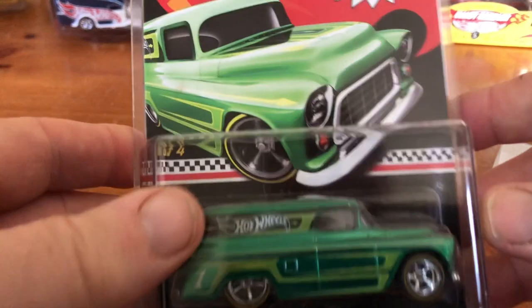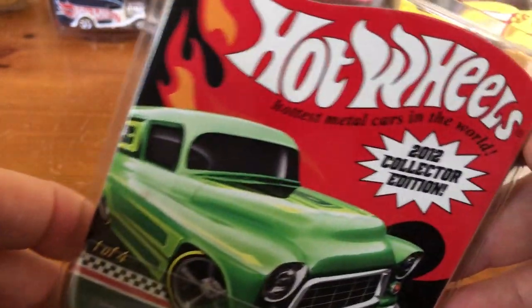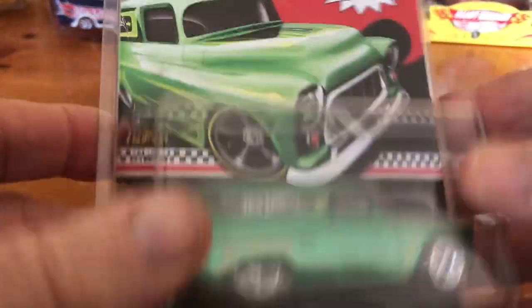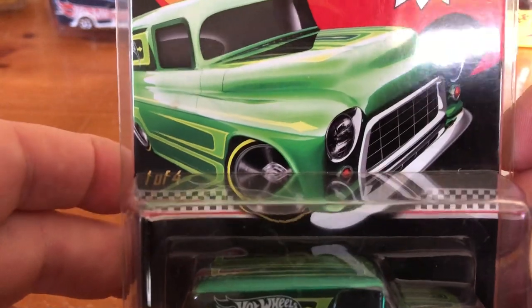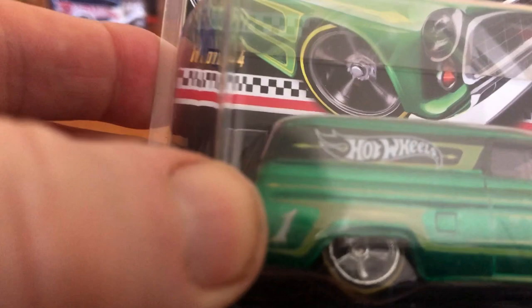This is a mailing car from the Kmart K-Day, 2012. I did not go to this, so I got this one online as well on eBay. Again, I love this casting, the 55 Chevy panel. So if I find them affordable in my price range that I'm willing to pay, then I pick them up. But I really think this is nice, so I picked that up. It's a K-Day mail-in.